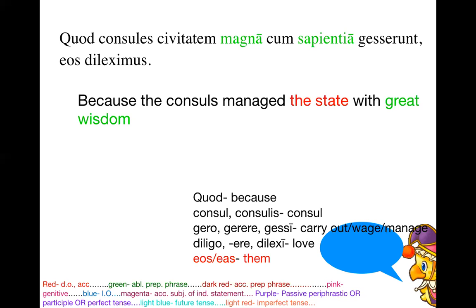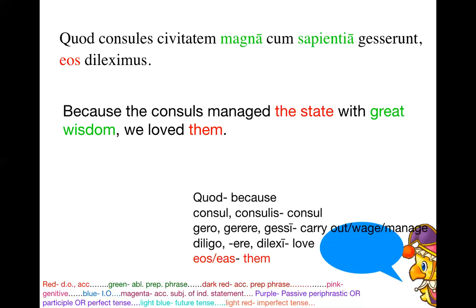So this ERUNT ending is a really unique perfect ending, and the fact that X is there. But anyway, so because they did this, we loved, what is EOS, anyone? Them. So 1.5 kids, just know EOS, the masculine version, and EAS, the feminine version, in a vocabulary way as meaning them, because in English we don't gender our plural pronouns.